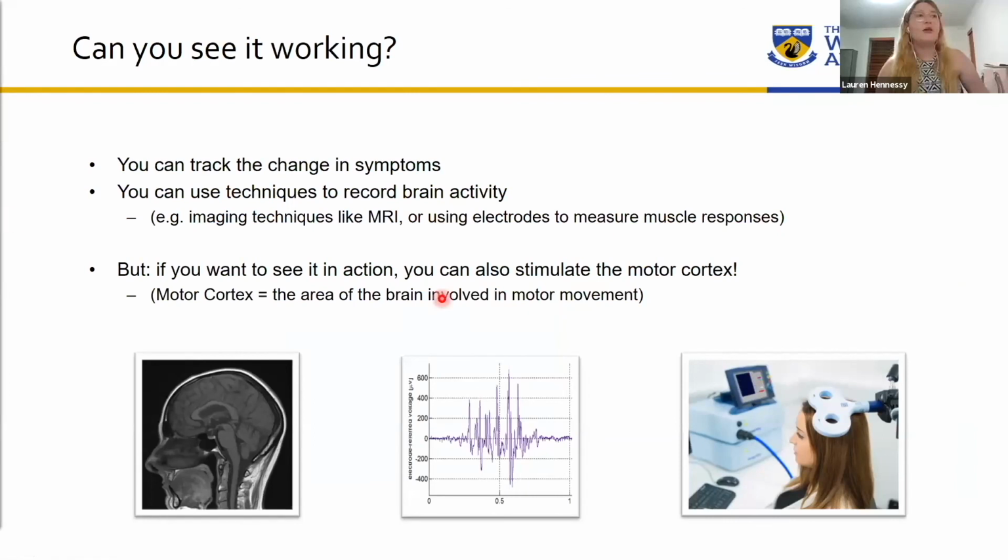So third time lucky, if we stimulate the motor cortex, which is the part of the brain involved in motor movement, we can see that stimulation happening in action. We can stimulate a part of the brain that moves, for example, the arm or the leg, and we can actually make the arm or the leg move.